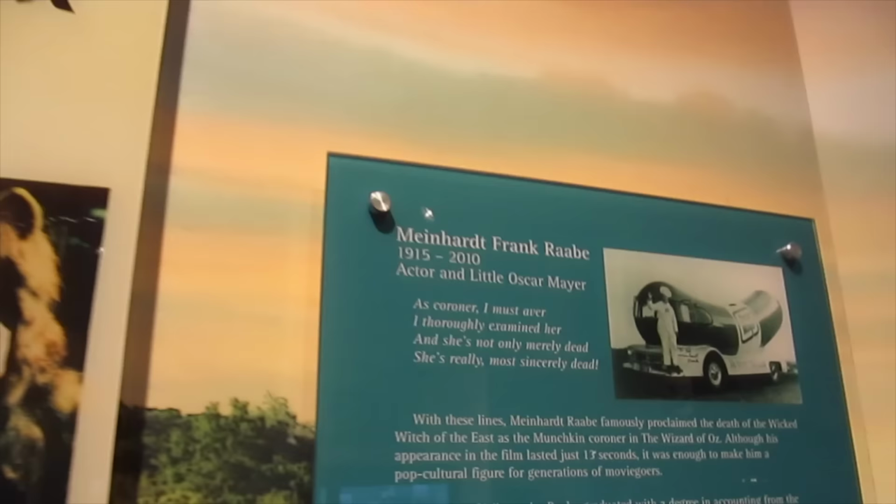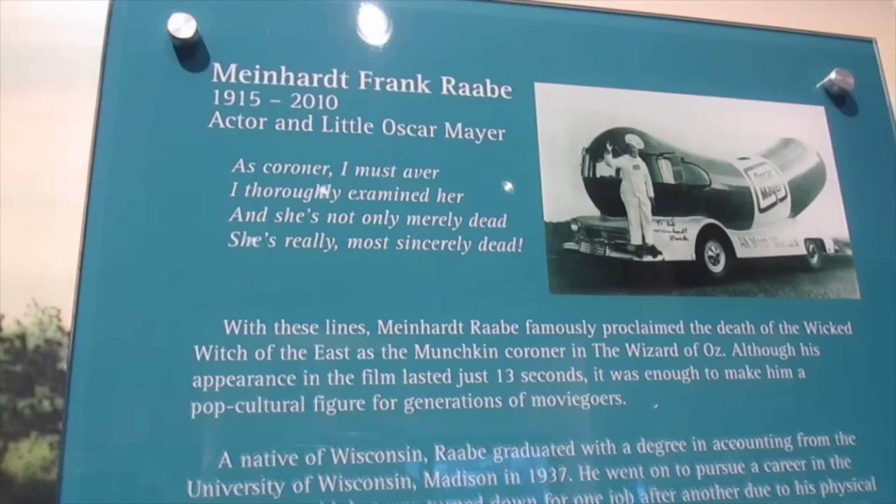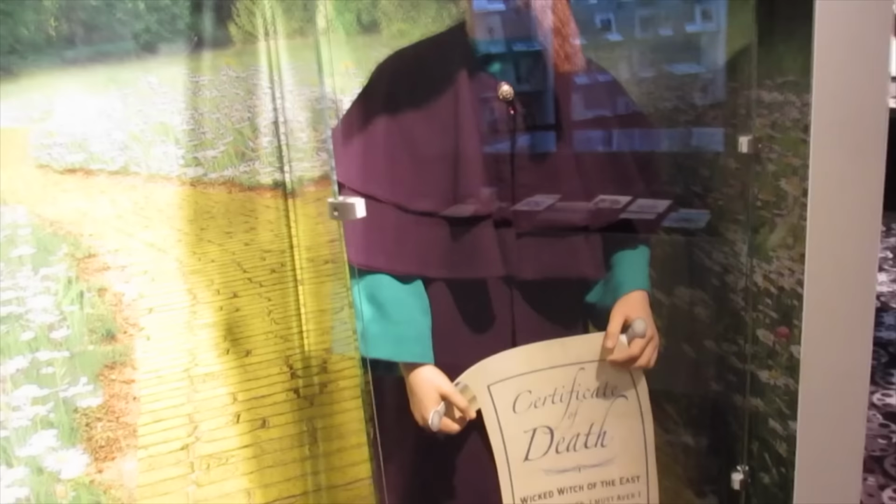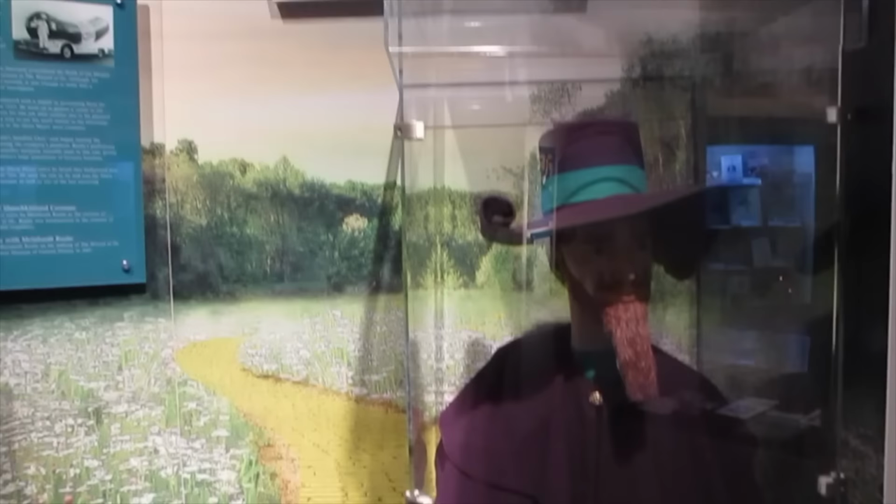The combination of the time it took for the casting director to make his choices, and the costume director designing costumes, and put the costume department five weeks to make all those costumes. So the actual shooting probably didn't take more than two weeks. As coroner, I must have learned. I thoroughly examined her. And she's not only very dead.